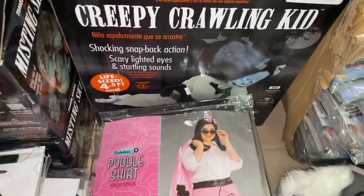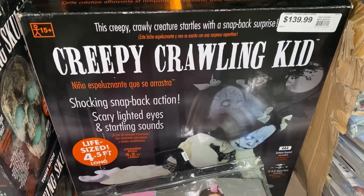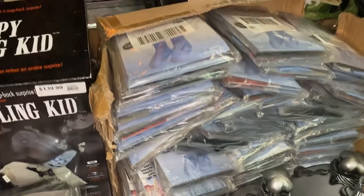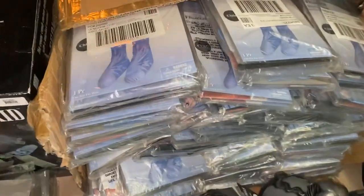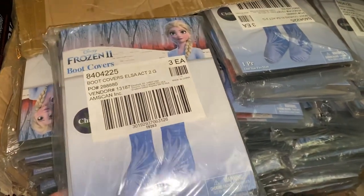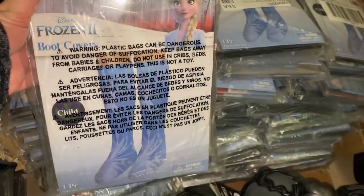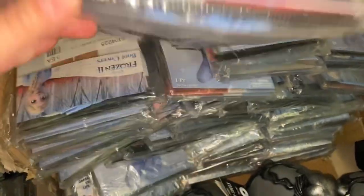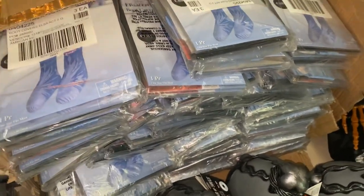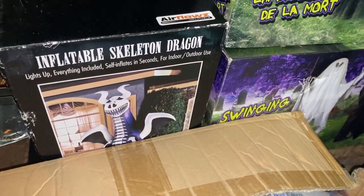We have this one Creepy Crawling Kid, which was $139.99. That's insane. We have, I don't even know how many of these, because in each package, there's 3. So these are boots, boot covers for Frozen 2, Elsa boot covers. And I guess they go over the child's shoe and turn it into like the costume. So 3 in each, and there's 100 of these packets in here with 3. So that's 300. We got one inflatable skeleton dragon.